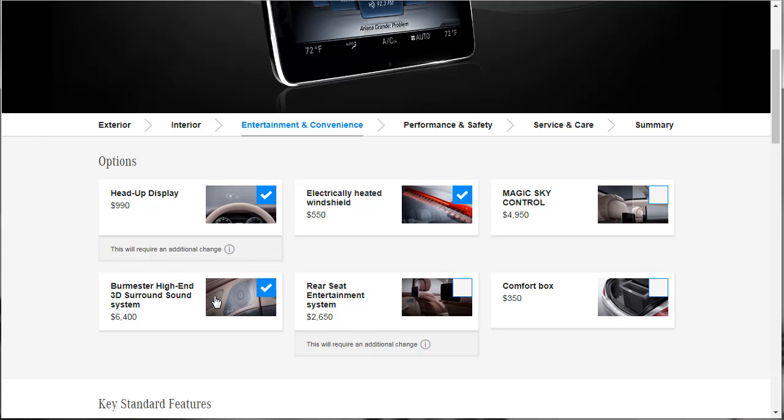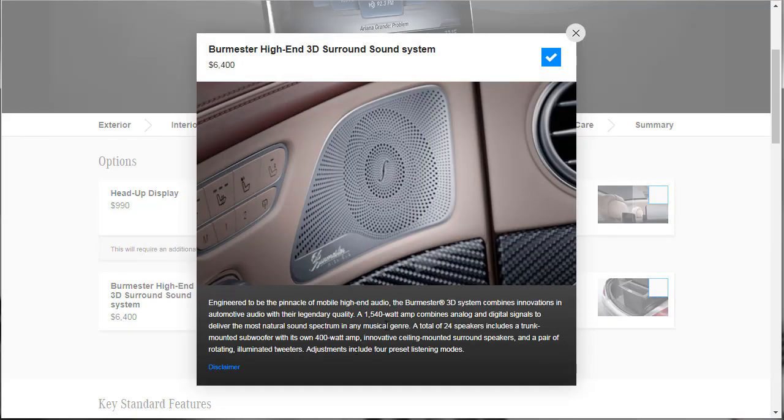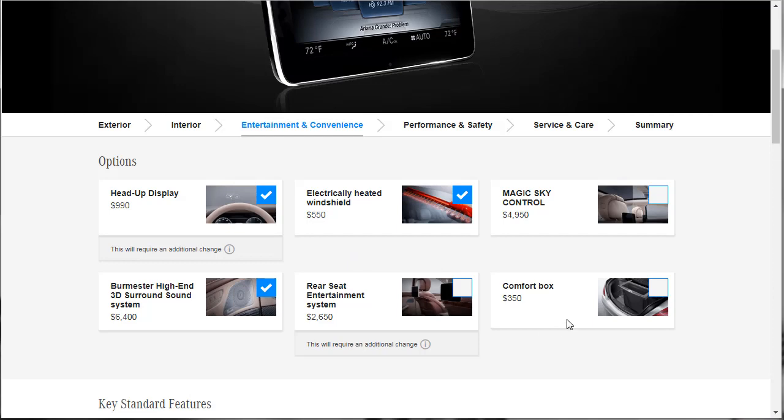Let you read about it, because I've already read about it quite a few times. So it's a 1,540-watt sound system, 24 speakers, 400-watt amp. I mean, it's awesome. Is it better than that Bose Panaray on the Cadillac CT6? I don't know. Maybe. I did that build as well. Let's see. We're getting that for $6,400.